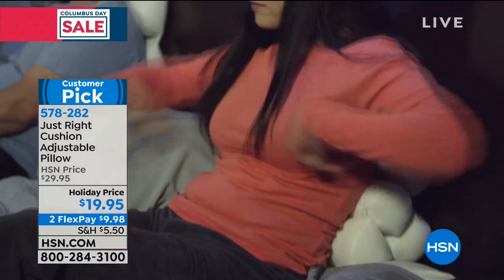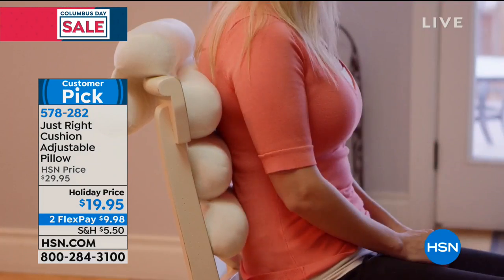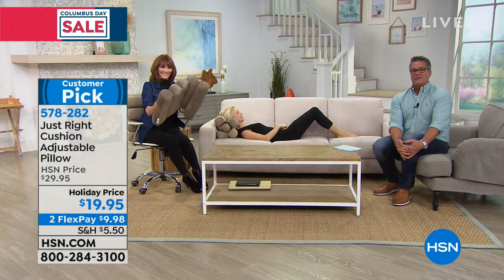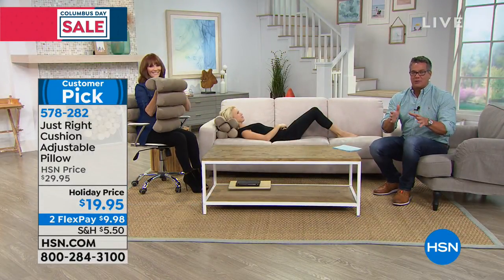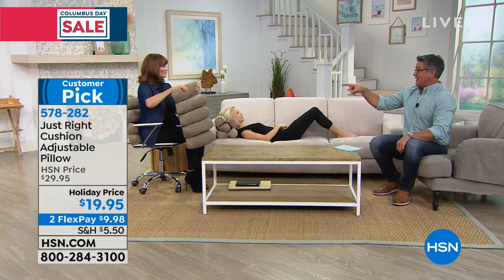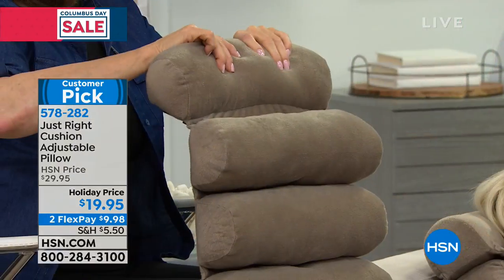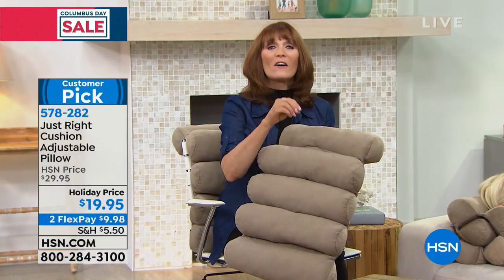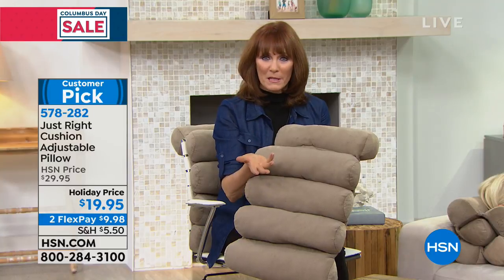So whether you're on your side, on your back, in a chair, on the couch like Robin over here, or at your desk, anywhere, you're going to find the perfect comfort level with your pillow. Whoever designed this should be getting an award. This is brilliant. It really is. Yes, because it's one cushion with 10 possible positions. You're going to find what's best for you, and it's a customer pick for a reason, because everybody is finding what they're comfortable with, how it solves a problem in their life.